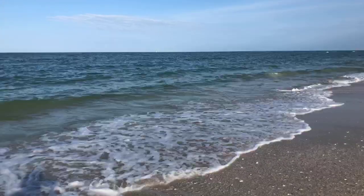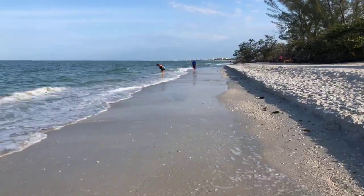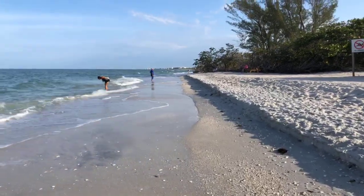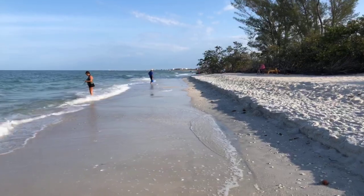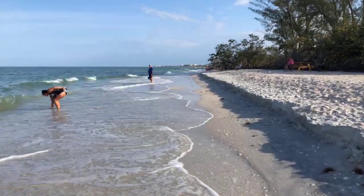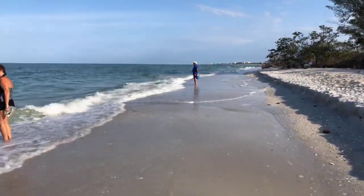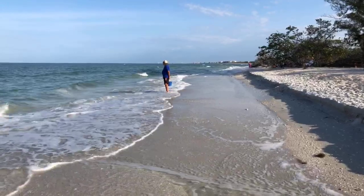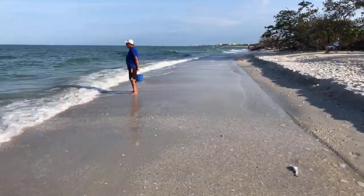If you're just tuning in, red tide has raised its ugly head once again here at Delnor-Wiggins Pass State Park in Southwest Florida. If you check my posts here at Southwest Florida Television, you'll find a link that tells you about red tide. We've been feeling the effects of red tide for probably the past month now, on and off. Not good. Not good to come out to the beach if you have respiratory problems or allergies.